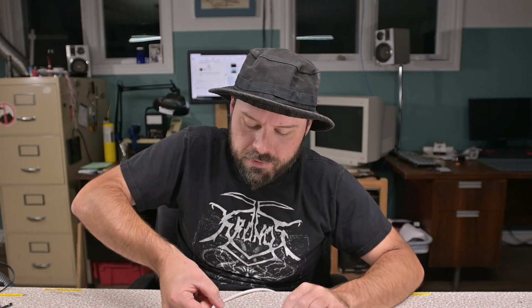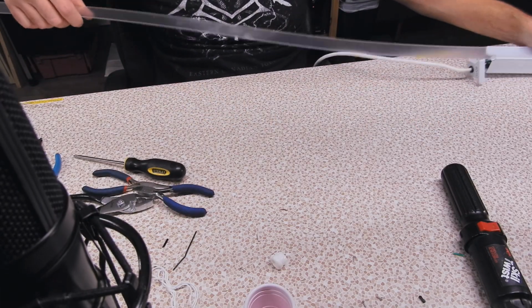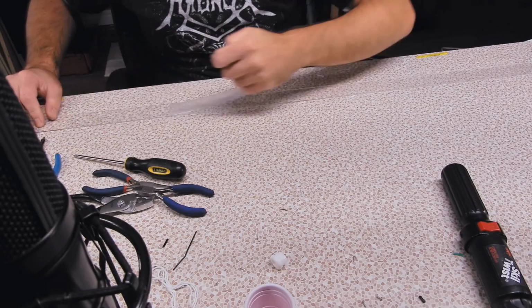So, moving right along, I need to deal with my diffusion, right? So I don't want this stock assembly here. I guess I'm gonna go ahead and pull the stuff off of it. And I'm gonna have to go and acquire some material to cover this with. Yes, yes. All right, our go-to, papier de parchment.